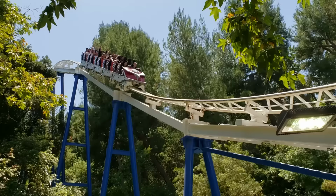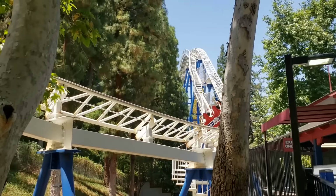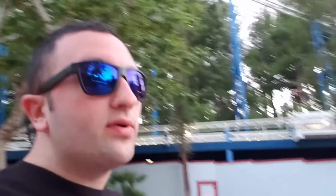Just rode the New Revolution, and I gotta say, that was a pretty good ride to start off on. Like, if you've never done inversions before, it's just got that one loop, and it's not as forceful as some of the other Schwarzkopfs I've ridden, but I gotta say, it's a really good terrain coaster, great ride for the families, and I think you're really gonna enjoy it.